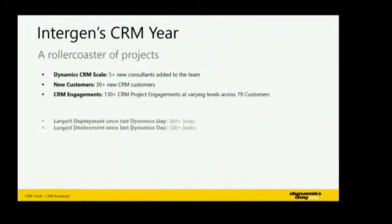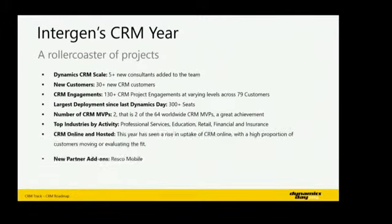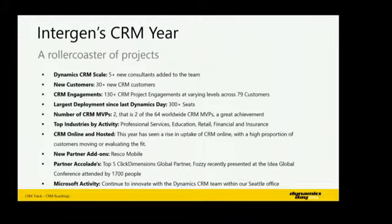Okay, so it's been a pretty busy year as always for Intergen. This slide I should have changed since the announcement on Monday. We haven't really added 5 new consultants. We probably added another 50 consultants if we combine the eSavvy and the OBS teams from Australia. So they really bolstered up the Dynamics CRM team now to be about probably 80 or 90 people across the region. We've added about 30 new CRM customers during the year since the last Dynamics Day.